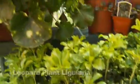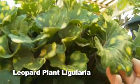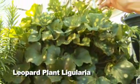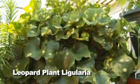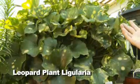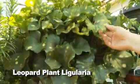And with that, we have the Ligularia. Every time I do a shade segment, I have to use my Ligularia because I absolutely love it. It's got big foliage, bold character in the garden. This one actually is a leopard plant, so it's got this yellow spotting in it that helps brighten up that shady area. And the best thing, if this wasn't enough, in the fall, you get daisy yellow flowers that pop up. And it's evergreen. So this one is an amazing perennial for the garden.